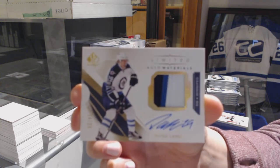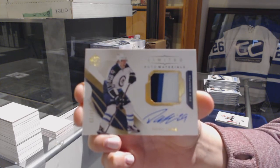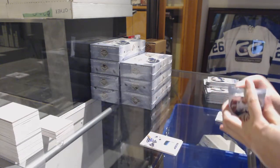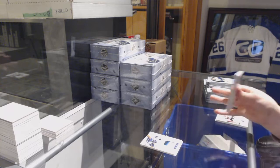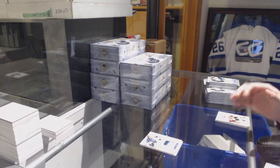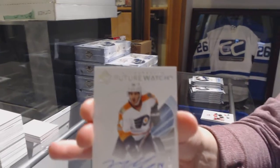Patrick Laine number 225. Jets doing well. Yeah, I'd say so. We're 2 packs in, but I'd say so. Future Watch Auto, number /999 for the Flyers, Mike Vecchione.